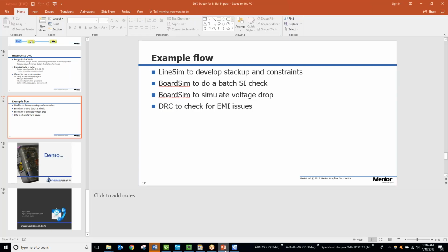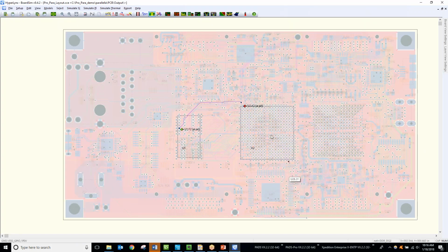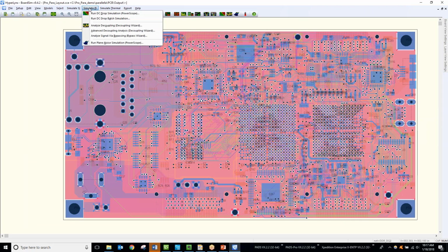All right, so going back into our example flow, we've gone ahead and used LineSim to develop our constraints and the stack up. We've also used BoardSim to do a batch SI check and narrow down some of our issues to see how we can fix those. Now we'll use BoardSim to simulate voltage drop. Using the same environment that I'm currently in, I can also simulate the voltage drop for some of our power planes. If I go to Simulate PI, you'll see we have Run DC Drop simulation.